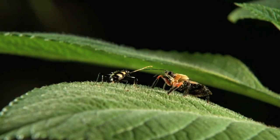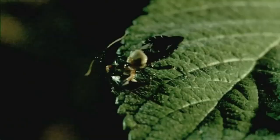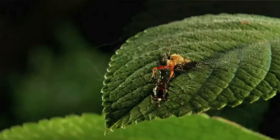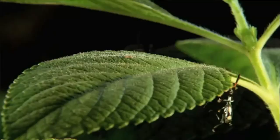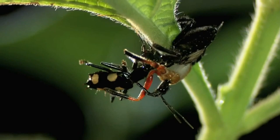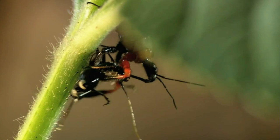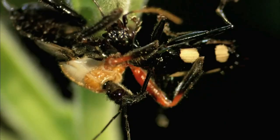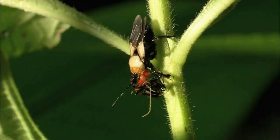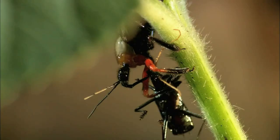The assassin bug launches a ferocious attack. This time, there'll be no chemical counterstrike. In the blink of an eye, the domino falls. Once this beetle has been injected with the highly toxic saliva of the assassin bug, it doesn't have a chance to respond. It's all over for this beetle. It hasn't been the easiest hit, but at last the victor can relax. The assassin's work is done, and the hyperactive domino has made its last move.